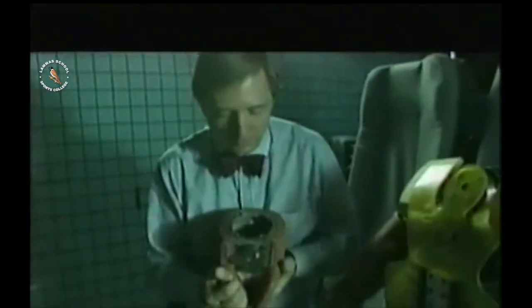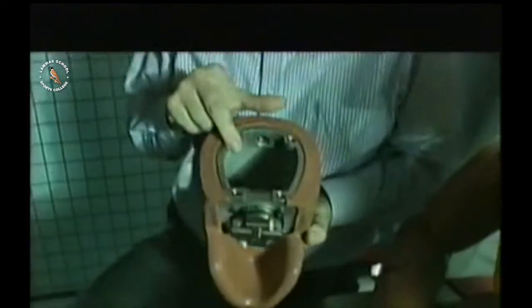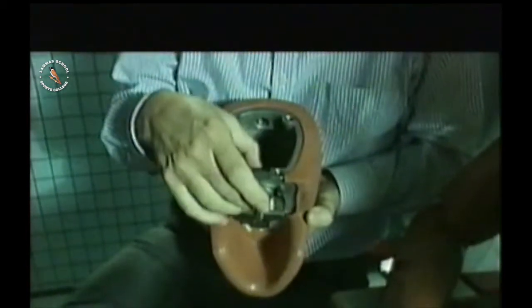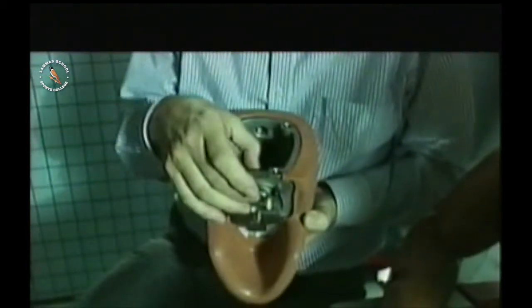It's a fully instrumented dummy, and if we look here in the head, you can see that the space in the head is there to take accelerometers to measure head acceleration. There's an instrument here for measuring the forces between the head and the neck. And there is a neck here, which is designed to bend and behave in a way that's very similar to the human neck on impact.